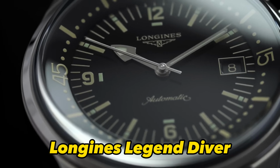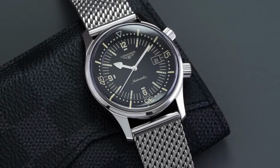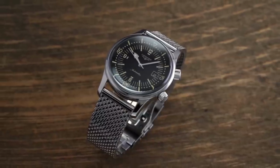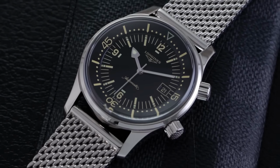If you're looking for a watch with a vintage dive vibe, the Longines Legend Diver is a fantastic choice. It's more elegant than a Seamaster, more affordable than a Black Bay, and oozes heritage. However, there's a catch. If you like your watches to stay gleaming and shiny, be cautious. The bronze version of this watch will patina and fade over time.